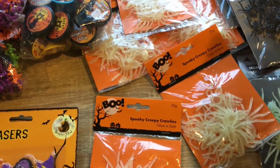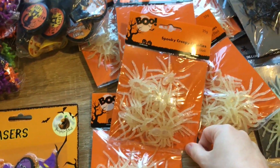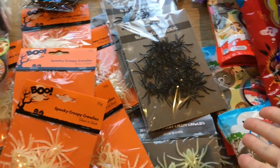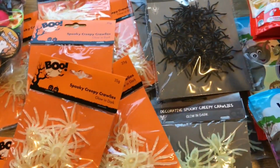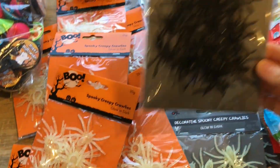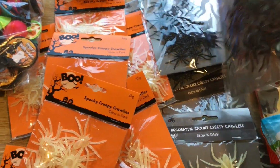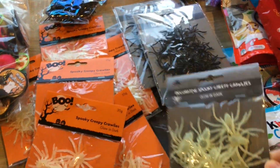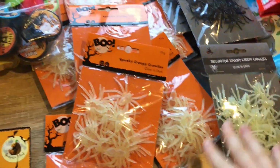Yeah, it was the only thing I could find after going to several shops, so I bought at least 100 of those, I think. And then I must have forgot that I bought them because I went to another store, like a $2 store, and found more spiders. So now I have double. I actually like these ones better. I think they look a bit more realistic. So I bought all the packs they had of those, and then some more glow-in-the-dark spiders. So spiders for everybody. It's going to be the year of the spiders.